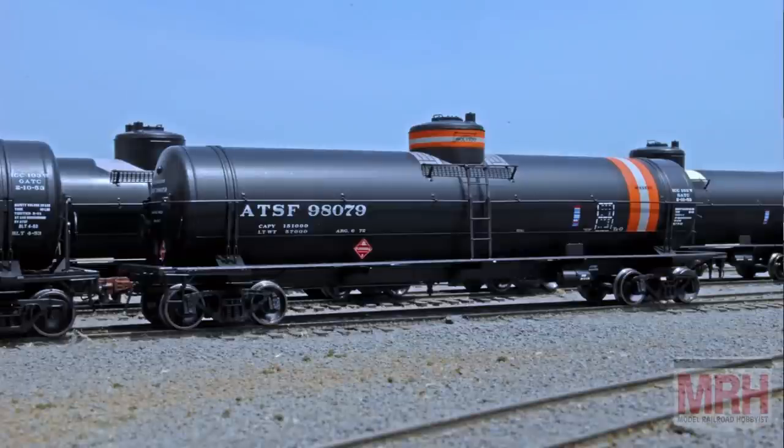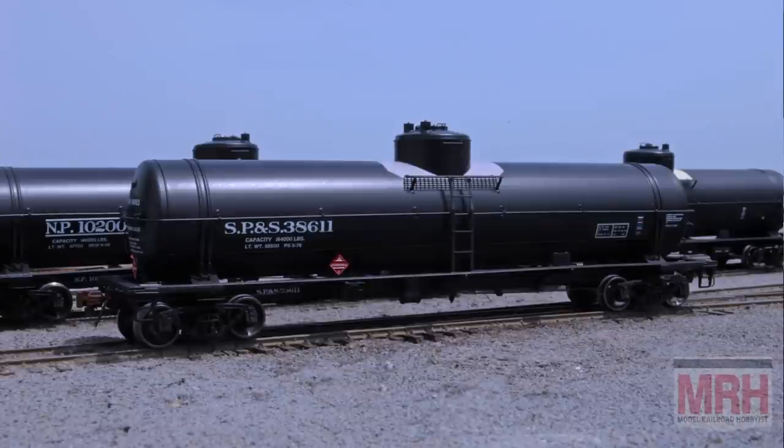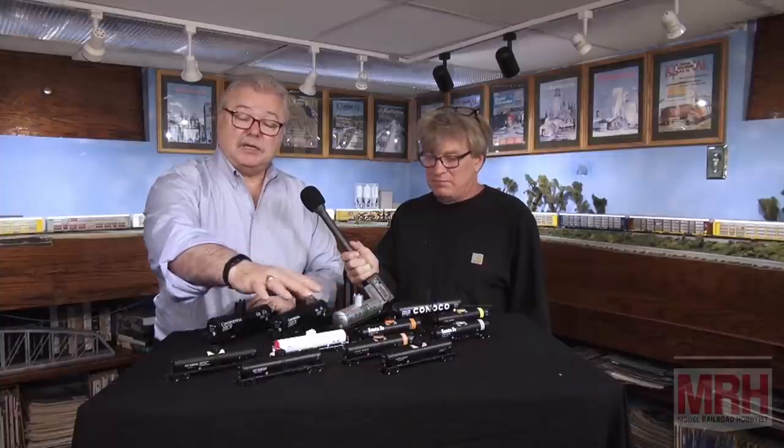There are many other different band colors that are out there that have not been done yet. New to this run are Northern Pacific tank cars, which are nearly identical, and SPNS, Spokane, Portland, and Seattle tank cars, also made by GATC in 1949. All of these models have railroad-specific changes, prototype changes that are different from the Santa Fe.